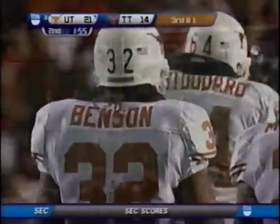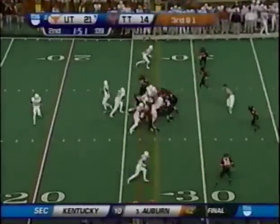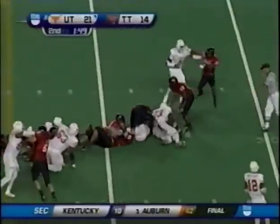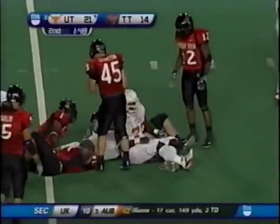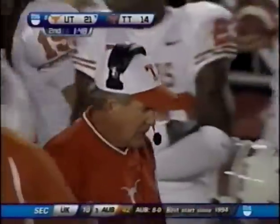The NCAA's leading rusher on third down and one. Ball at the 26-yard line. They give it to the fullback, and it's a first down. Will Matthews, the senior out of Austin Westwood High School, just barrels his way through. The man they call Headache.